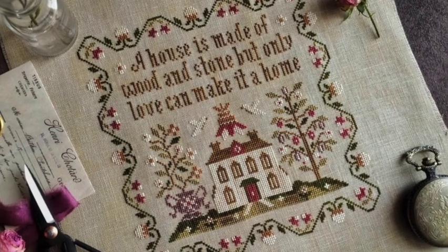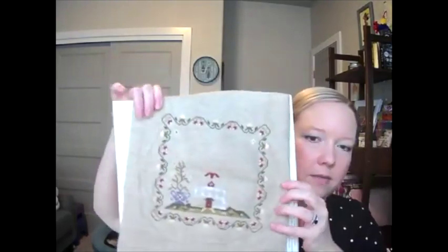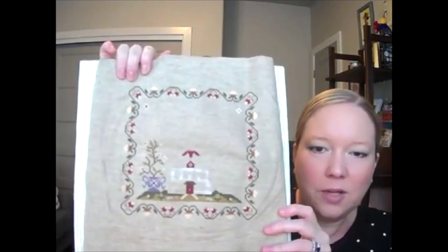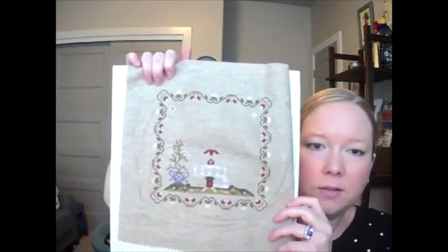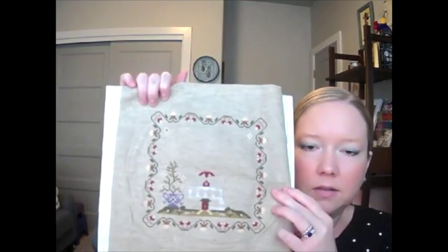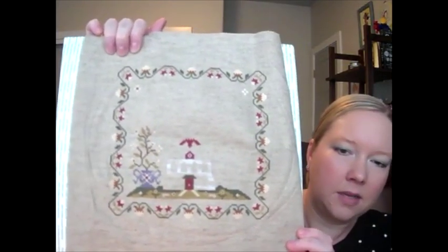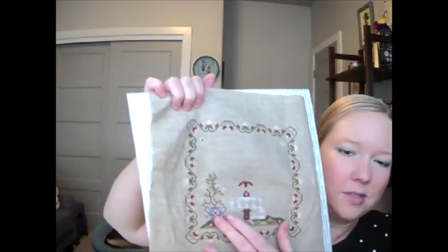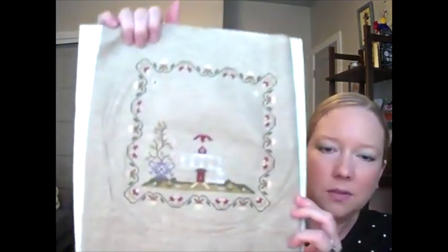I'll insert a picture here. And here's where I'm at on it. Again, not ironed. It's okay though. So this is just on an oatmeal, I think it's an 18 count oatmeal Ada. Anyway, I'm doing a lot of the DMC, and then I'm subbing in some fancy floss just for the fun of it. Like this is just a color I picked out. The house is a color I just picked out.